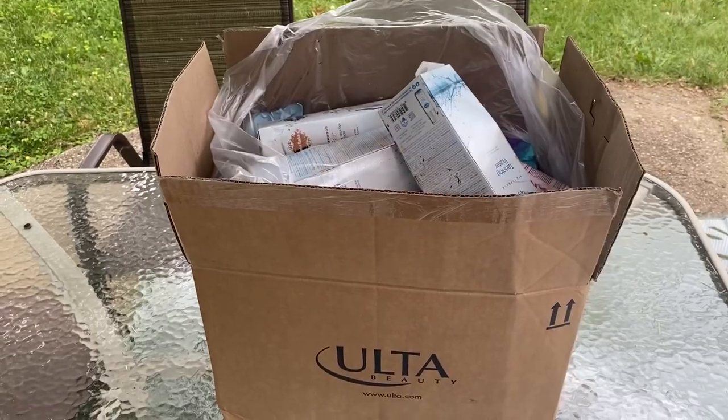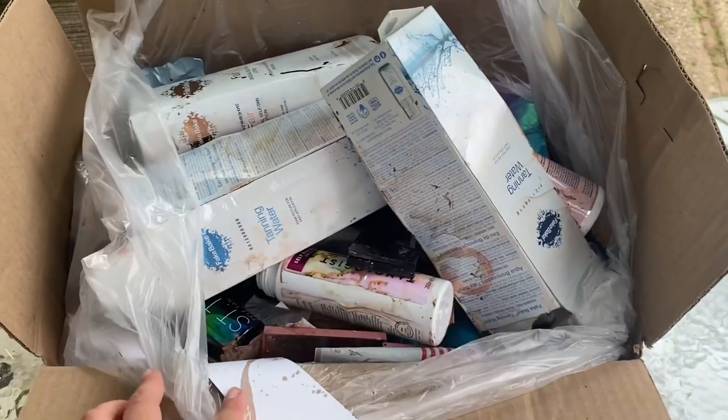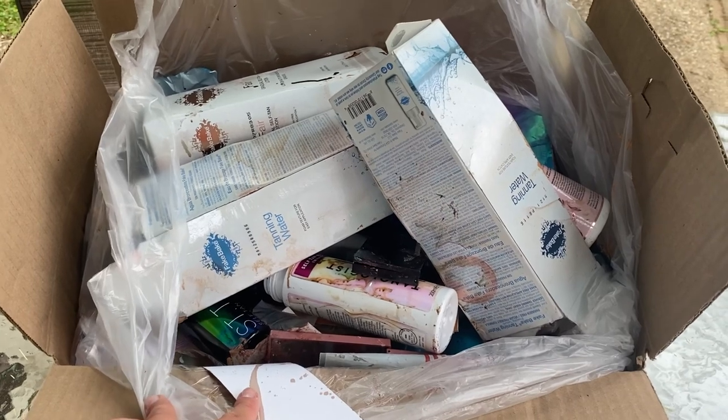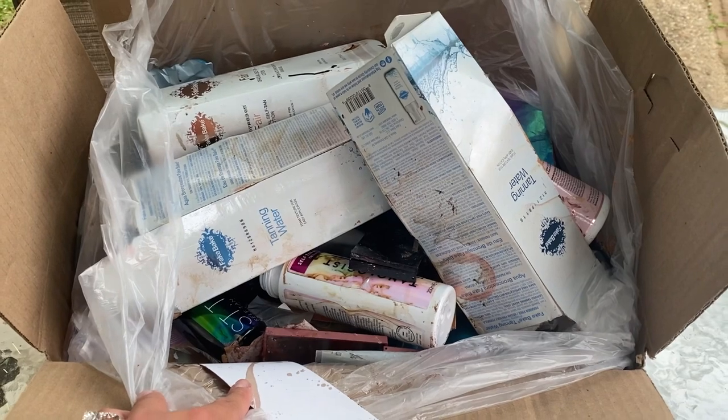This is what we got at the Ulta dumpster. It is a box full of souped up goodies. You know, it's however you look at it. Some people may view this as trash, and I view it as treasure. Let's see what we can get out of it.